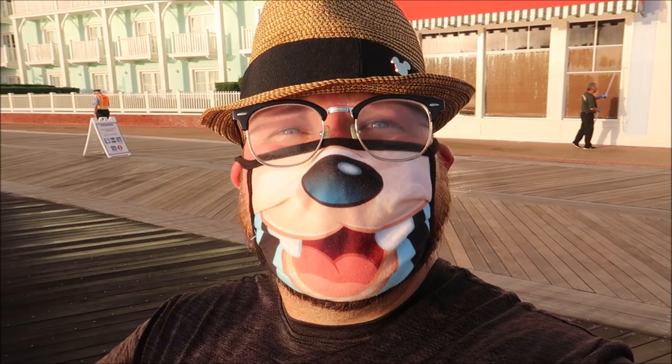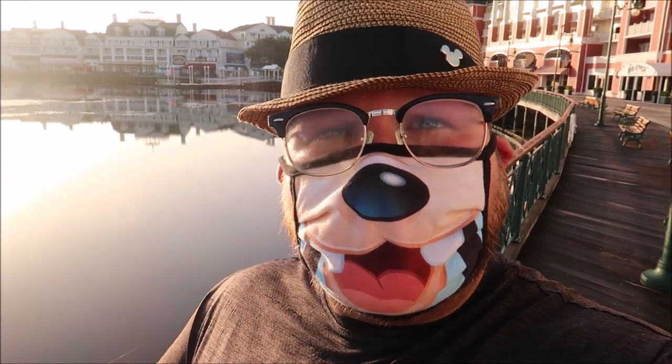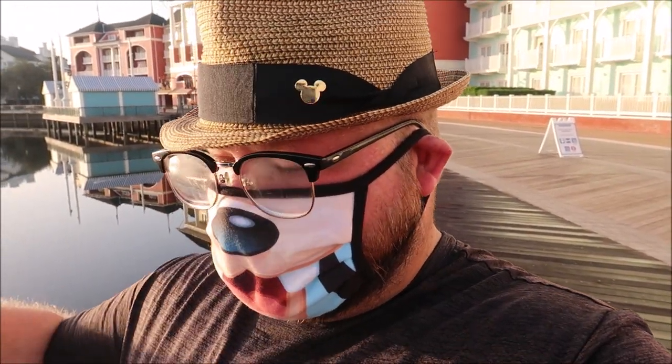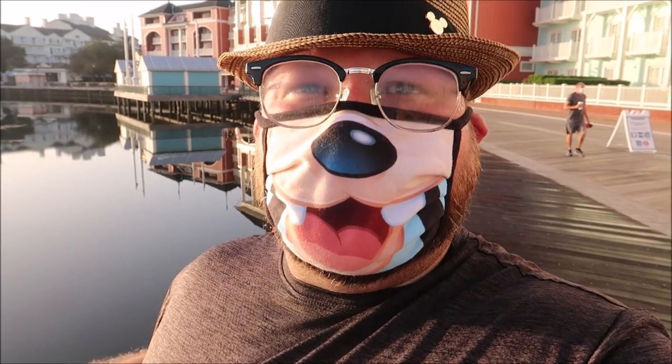Well, there you have it, the sunrise on the boardwalk. I hope you guys enjoyed all of them. Let me know where your favorite resort was and what your favorite sunrise was. If you want to go back and look through, you can see we had the Poly, the Grand Floridian, the Wilderness Lodge, and the Boardwalk.